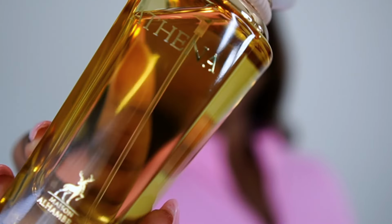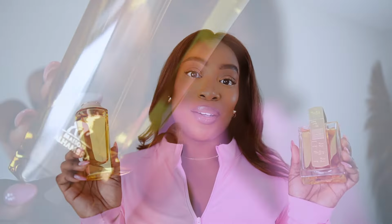Those are the notes that I feel are most prominent. Those are the notes I feel like my nose is picking up, and those are the notes I feel are more true to the experience I'm having with Athena.